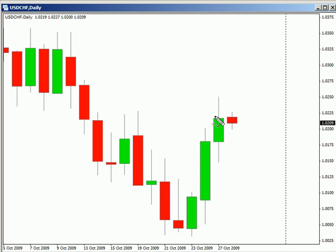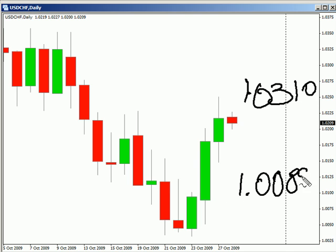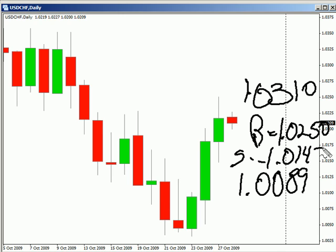Now look at the US Swiss. This pair closed higher. We are looking for it to continue moving sideways. Look for it to move potentially as high as 1.310 and possibly as low as 1.0089. Look for some resistance around 1.025 or 250 and look for some support around 1.0145.